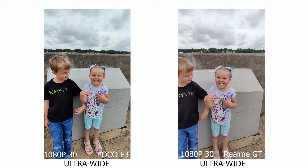Okay, so this is ultra wide on both. Now ultra wide only works on both at 1080p 30 frames per second. They don't work at 60 frames per second and they don't work in 4K. So this is 1080p ultra wide 30 frames per second. What do you guys think to this then?